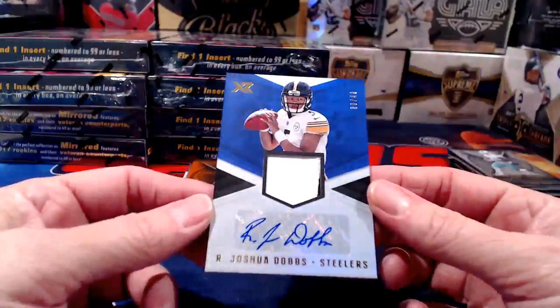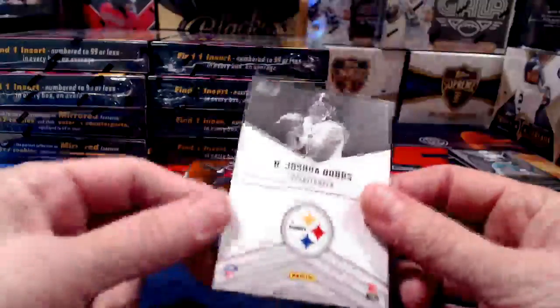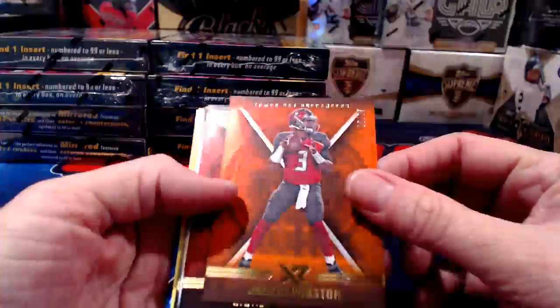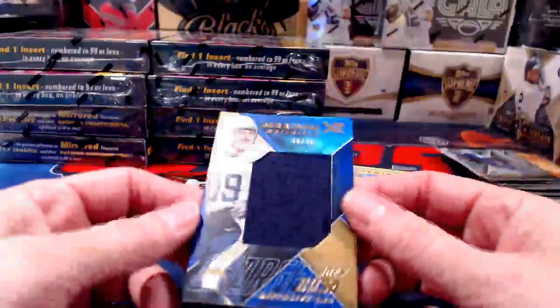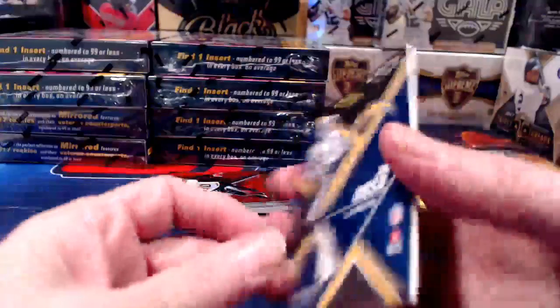Too bad we couldn't have the patch from the other one along with the signature on this one, because that would have been an excellent combination, like a super combination. Jameis Winston to 75. Sidney Jones to 299. Yeah, there's our stupid reward point. I thought we had one in there. That's to 49, Joey Bosa for the Chargers. We'll leave that guy sitting. We got to do something with him.